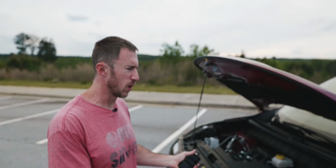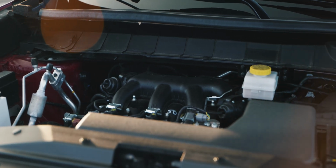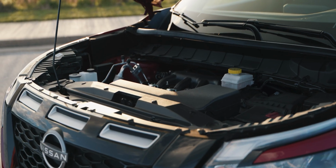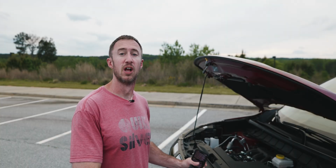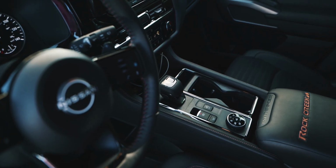And you know what? For once, it's not just looks. The Rock Creek trim comes with an actual performance boost. This engine makes more horsepower on premium fuel than the regular Pathfinder, up to 295 horsepower and 270 pound-feet of torque. That runs through a 9-speed automatic, just like every Pathfinder, and hits the ground via all-wheel drive with some off-road modes. But hey, it's nice to see a trim be more than just a trim.